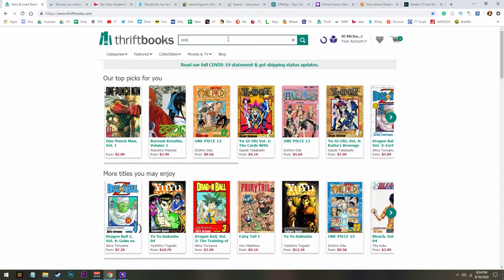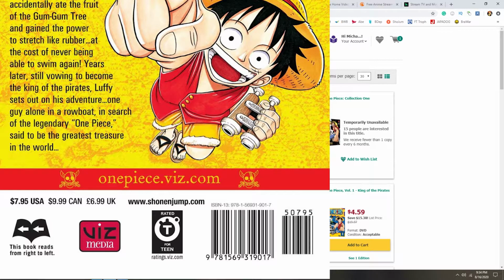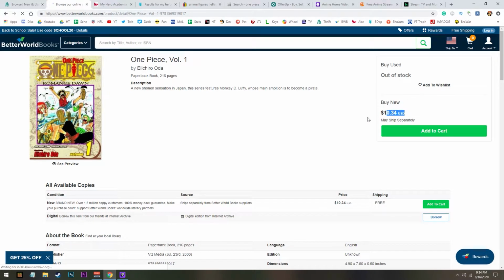So if you search up One Piece, Volume 1 is $4.29 on ThriftBooks. If you look on the back of the book for One Piece, like if you own it like I do, it's $7.95 on the back of it. So if you look up One Piece Volume 1 and see details, you see that it's $10.34 here actually. It's out of stock. That's why.